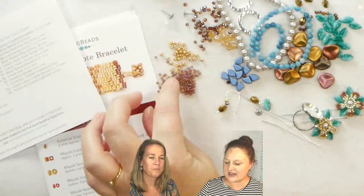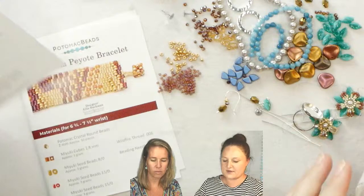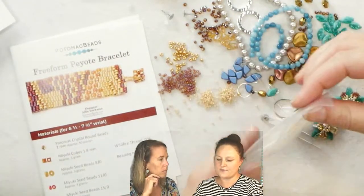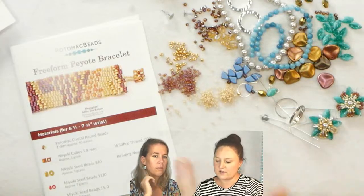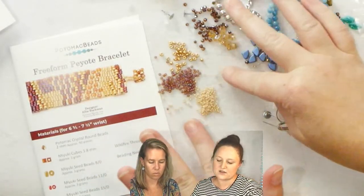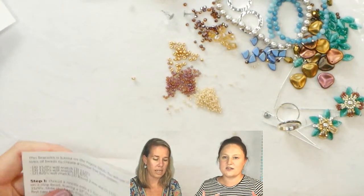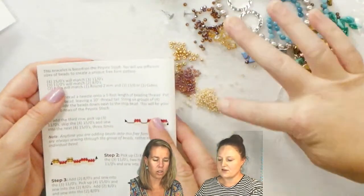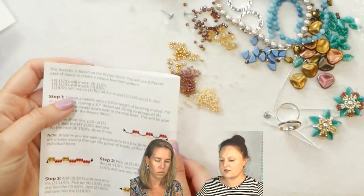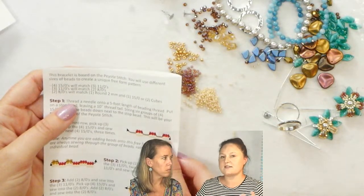So many. We have 8-ohs, 11-ohs, and then we have some 15s, so you have all 3 common sizes of seed beads. You'll learn by making this bracelet how the different sizes relate to each other. So if you're going to do something like a bezel or anything else where you're gradually getting bigger or smaller, such good knowledge. You can play with those 8s, 11s, 15s. You do the free form and you'll get an understanding of how they relate size-wise.